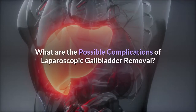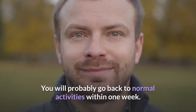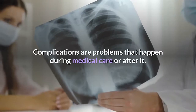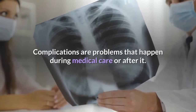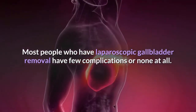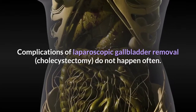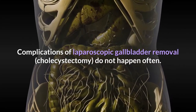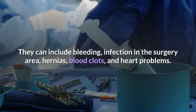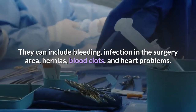What are the possible complications of laparoscopic gallbladder removal? You will probably go back to normal activities within 1 week. Complications are problems that happen during medical care or after it. Most people who have laparoscopic gallbladder removal have few complications or none at all. Complications of laparoscopic gallbladder removal, cholecystectomy, do not happen often. They can include bleeding, infection in the surgery area, hernias, blood clots, and heart problems.